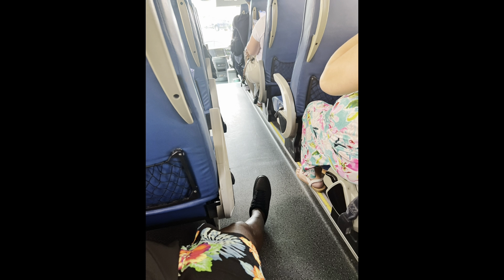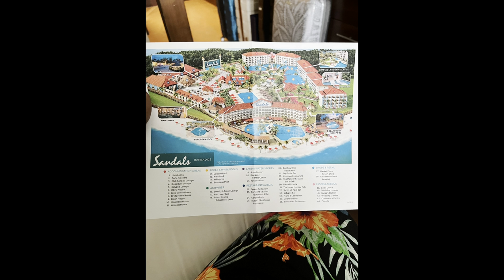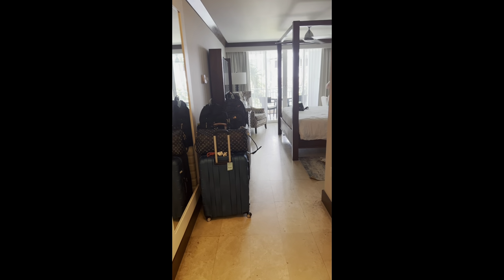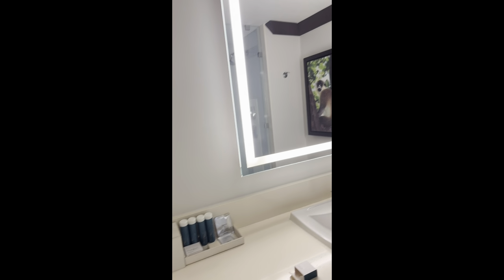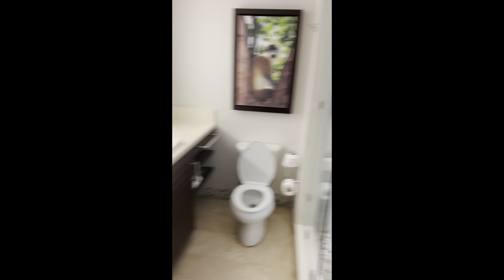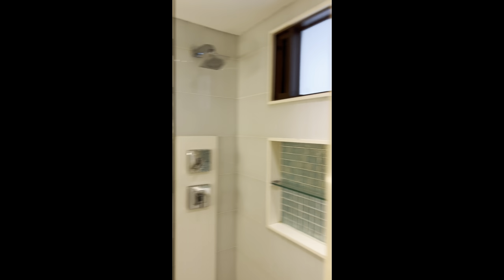Sandals has a shuttle. The shuttle picked us up and dropped us off at the resort. Yeah, it's a beautiful room. Now I'm just showing you guys the tour of the room right here. It's a bathroom. You know, pretty nice bathroom, pretty decent bathroom.